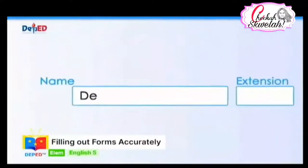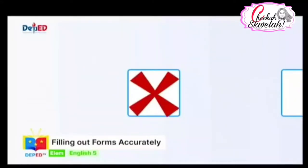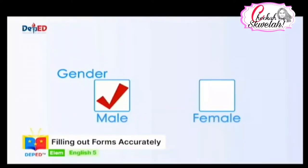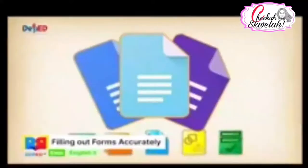3. There are also forms that will ask you to write extension names like junior, senior, the third, or the second. 4. There are also forms that will ask you to put a check or a cross mark in the box. Example, when asked about your gender or sex, you have to fill it out by providing a check mark in the appropriate box. This is also common on e-forms like Google Forms. You need to tick the box in order to fill out this portion.